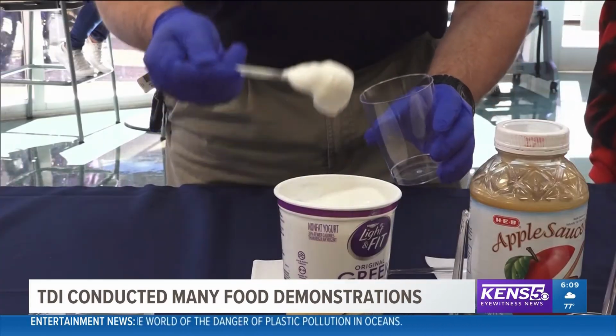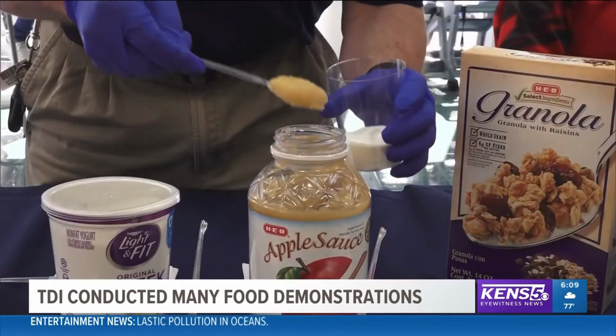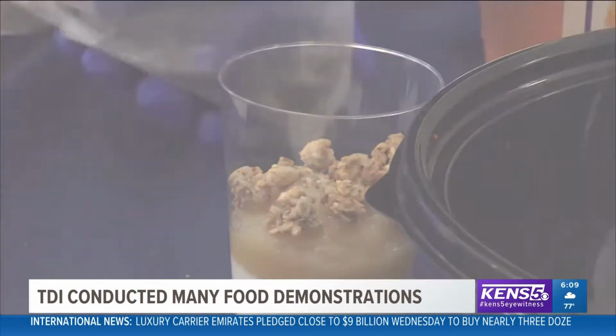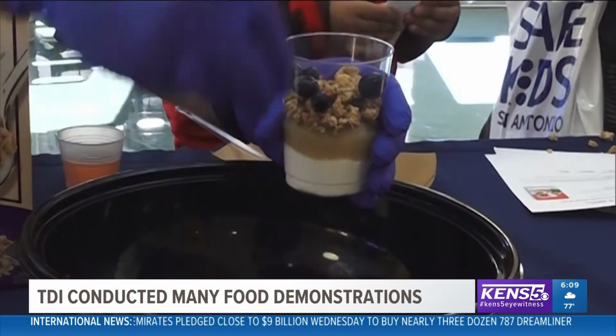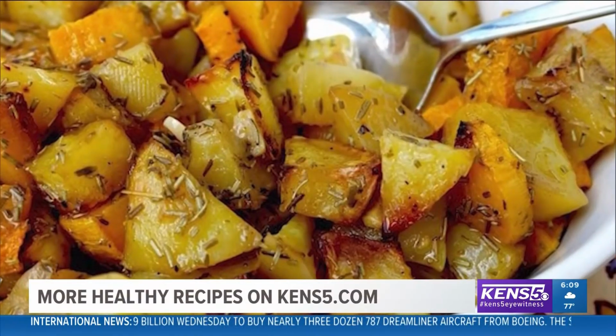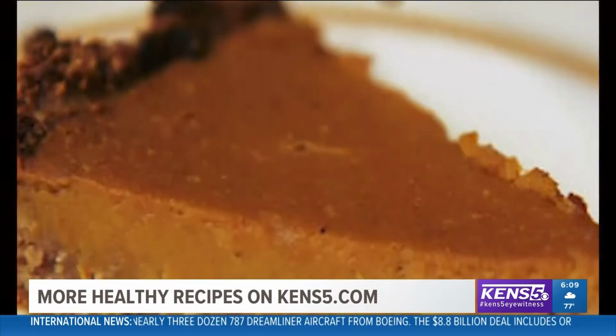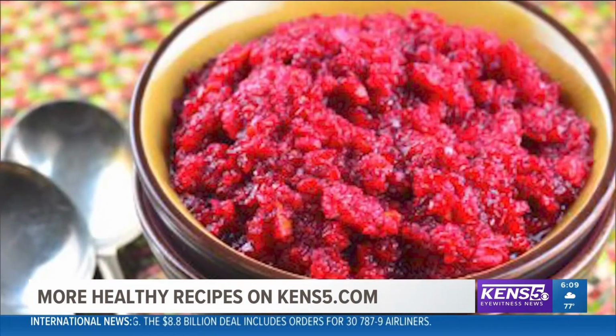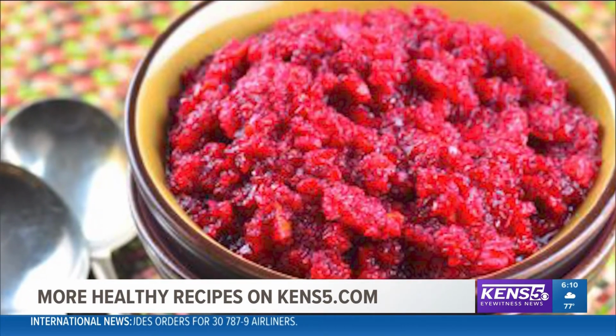The layer is going to be the yogurt, then we're doing about a tablespoon of the applesauce, and then we're going to put the granola on top, and then we're going to garnish the top with the berries. For more healthy holiday recipes to keep you from blowing that diet, just check out this story on KENS5.com. Jeremy Baker, KENS 5 Eyewitness News.